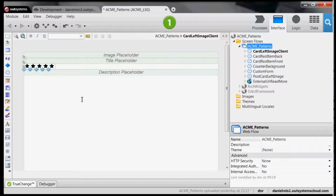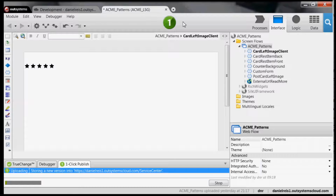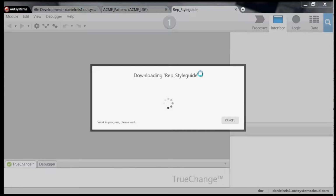With this your living architecture could and should be quite agile, and you can change and promote patterns to other teams also. So I'm going to publish the Acme patterns with all our custom patterns, and I'm going to also open the style guide space.